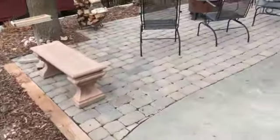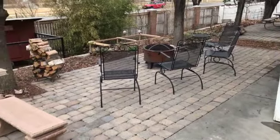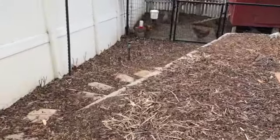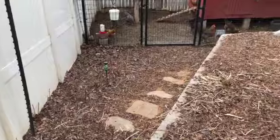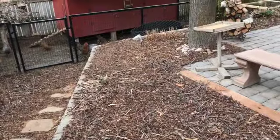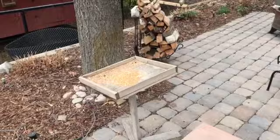This is my paver patio and my fire pit area. I have kind of a terraced yard, and there's my nice little wood pile and my bird feeder. Down to the left, there's raspberries. It's hard to see right now because everything is dormant. Right here, there's horseradish that will be coming up, and you'll really see the growth of that during the year. Again, that's my little bird feeder that I feed all my native birds.